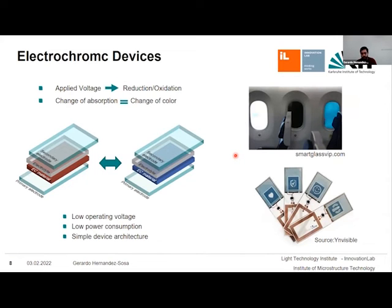We took a look at a different type of device, which is also driven by electrochemical processes, which is electrochromic devices. This is a device that changes color when you apply the voltage. You've seen it already in some planes. They have these electrochromic windows, so you'll see it coming for packaging and signaling.